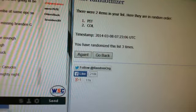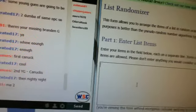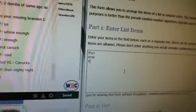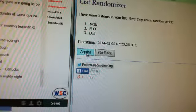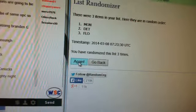And then the last one is the Young Gun Checklist again. So we got Florida, Montreal, and Detroit again. So we're going to random them three times. Good luck. One, two, and three. So that one goes to Montreal.